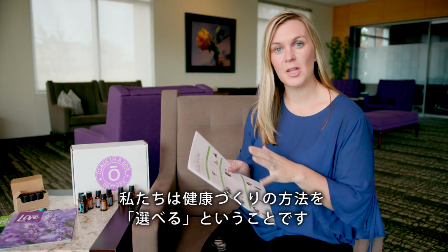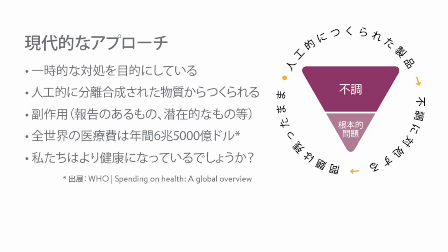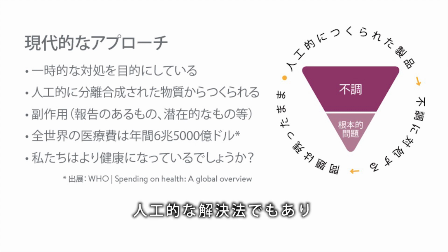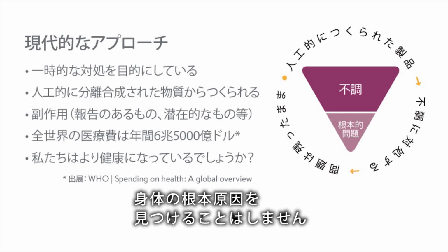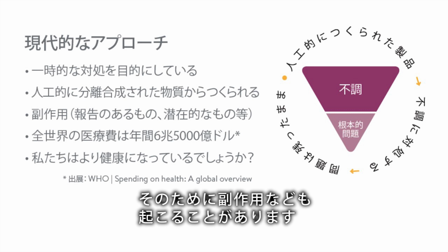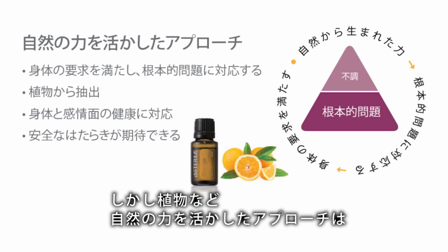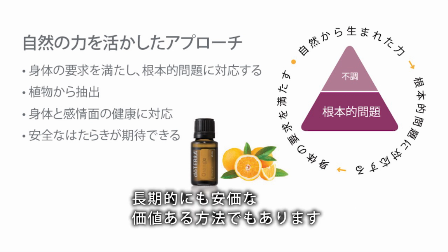The first part of this sheet is really looking at the fact that we have choices, and it's looking at the modern approach versus the natural approach. When we look at the modern approach, it's really just addressing symptoms. It's not addressing the root. It's man-produced, which means that it's not going to have the benefit to really find the root cause and work with the body. And oftentimes, because of that, we'll have side effects from the man-produced. But when you look at the natural approach, which is plant-based, where nature is producing it, we're able to address the root cause, it's working with our body, and we don't have side effects, we have side benefits. And it's oftentimes way cheaper when we look at that side of it too.